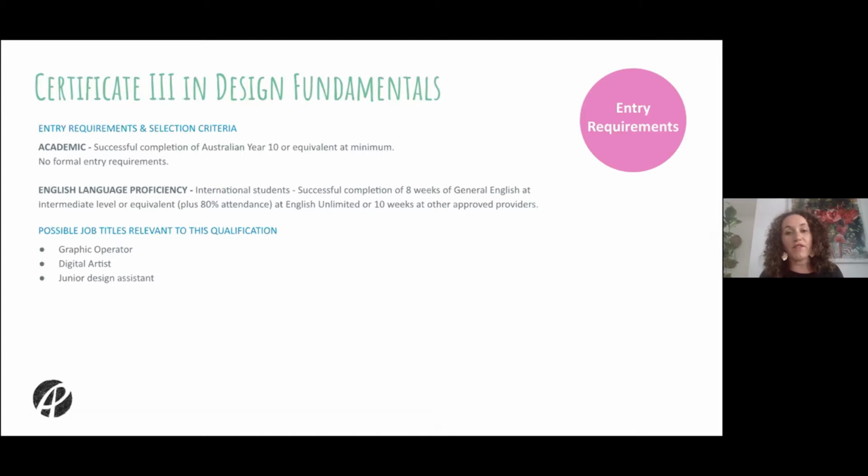Students need to have a basic level of English language proficiency, the same as many of our other courses, or be a native speaker. And possible job titles coming from this qualification would be a graphic operator, a digital artist, or a junior design assistant. So really setting themselves up for future studies in the design industry and maybe getting a part-time job as they continue their studies.